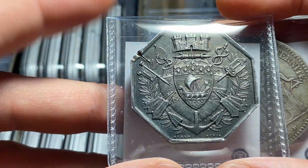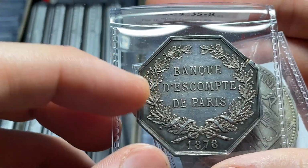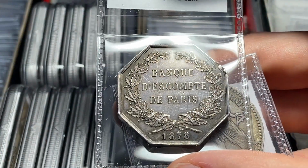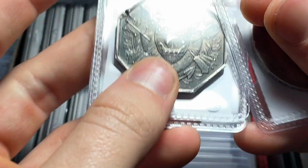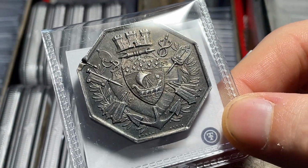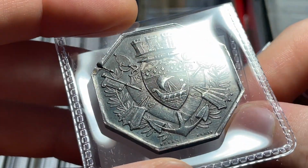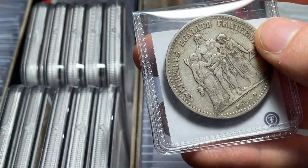Here, this one has a little bit of a cut on it, but it's a beautiful French silver jeton. This is Banque d'Escompte de Paris. It's some sort of bank. I should know what escompte means before I make this video, but this octagonal silver jeton wouldn't have been used for commerce. It's like a nice presentation piece, and they often have incredible artistry and medallic engraving styles, so that's been something I've focused on.